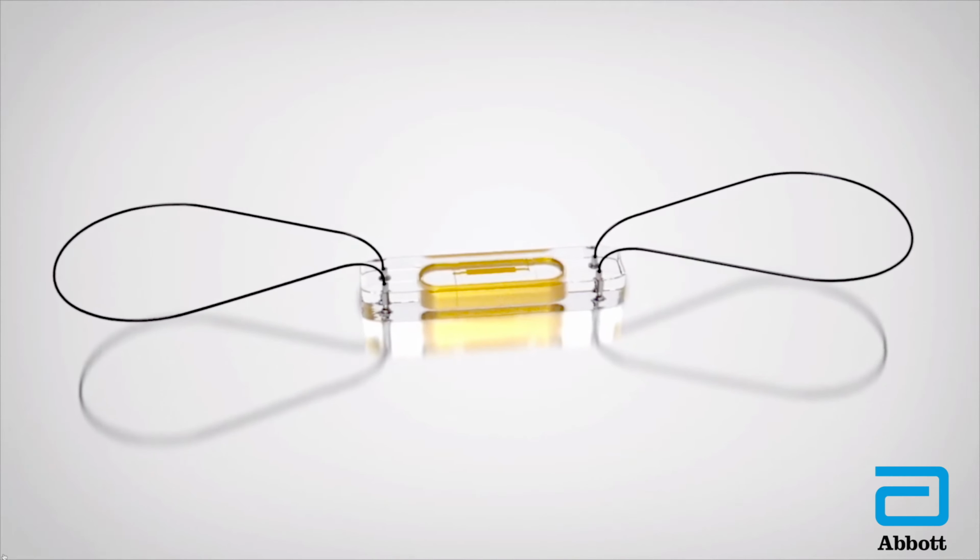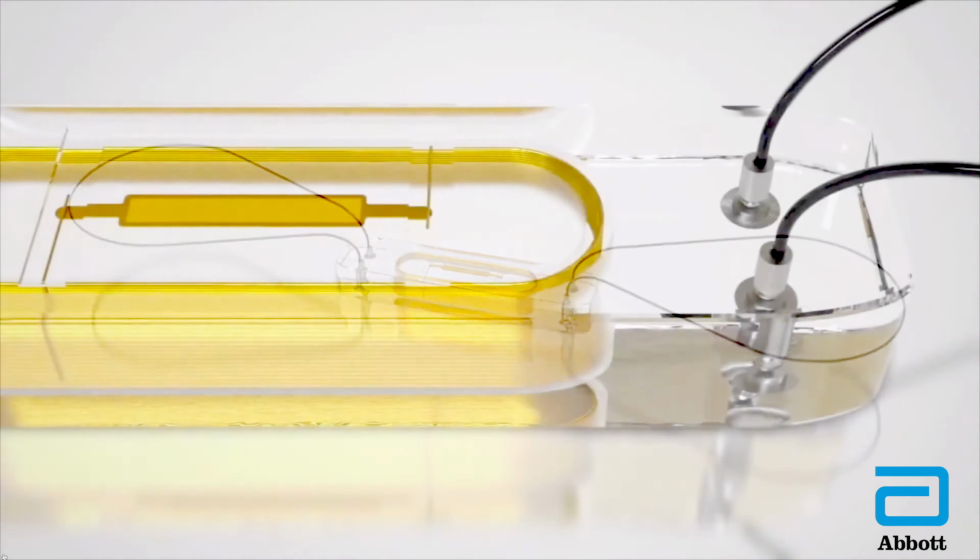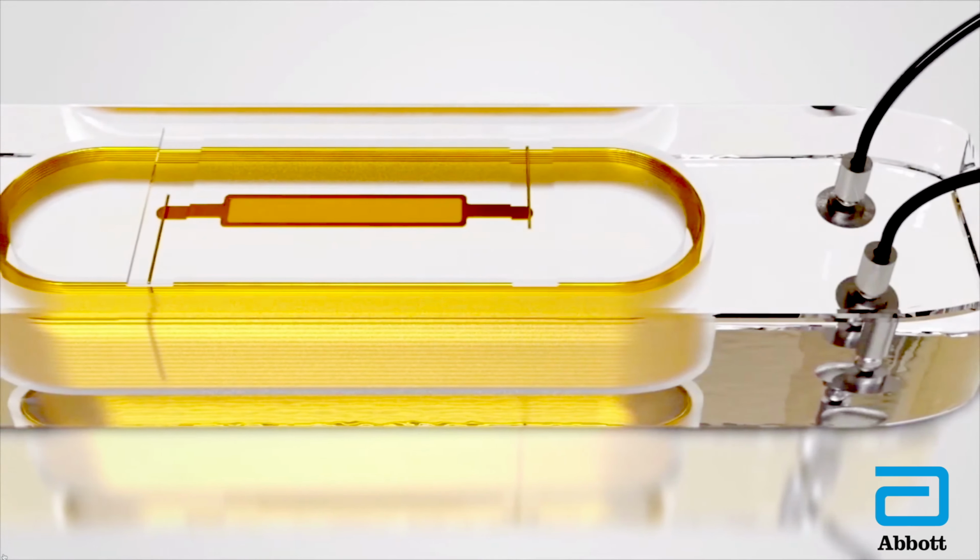CardioMEMS device is a small device about the size of a grain of rice that gets placed into the patient's lung circulation, and it's a device that helps monitor the pressures in the lungs non-invasively, meaning without having to have an invasive procedure to measure it directly, like a right heart catheterization. It's a technology that we use in heart failure patients who are having symptoms and who have been hospitalized over the course of the last year to help keep them at home.